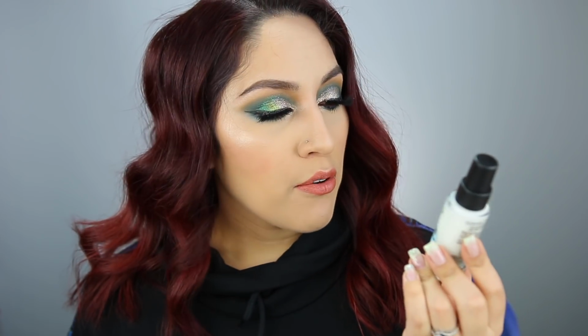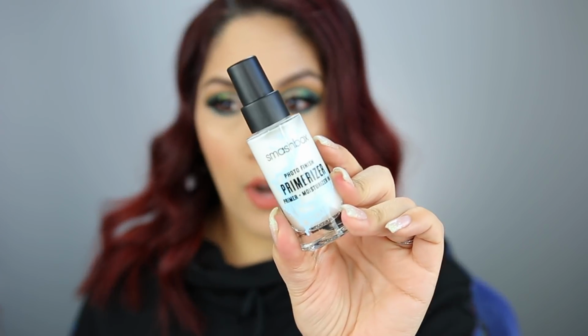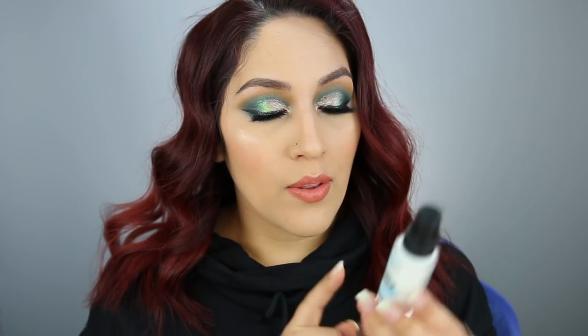Another primer that I really enjoyed this year was the Smashbox Photo Finish Primerizer. This is a primer and moisturizer in one. This is a new one. I did finish up one this year, and I just really liked how moisturizing this was, which was a plus, and then it also helped as a primer. It was kind of a little tacky, which really helped the foundation adhere to your skin. It just looked really beautiful, and it also really hydrates your skin. So this is another primer that I really enjoyed.